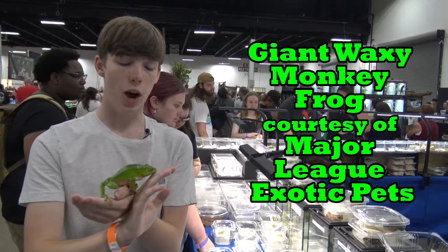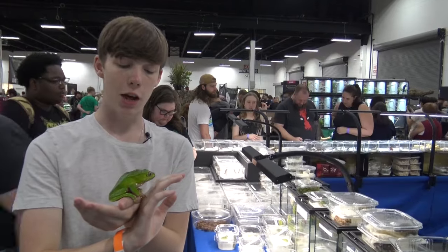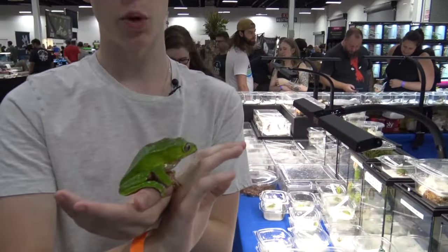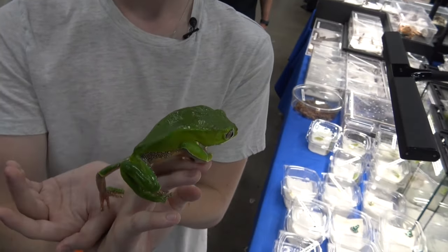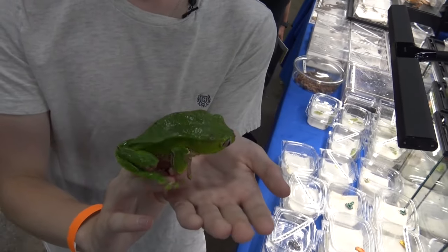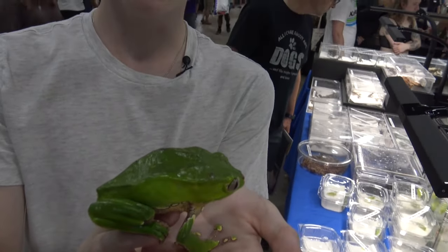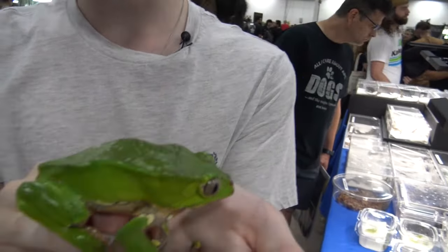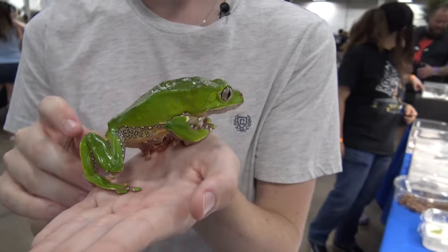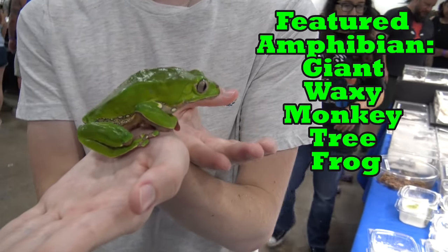This is a giant waxy monkey frog. They are a large species of arboreal frog from South America, and they get their name because of their waxy skin coating, which helps them tolerate high temperatures in low humidity. They get bigger than this, and their top is a nice green color, and their belly is kind of pale, but they have these cream-colored spots with black rings. Because they are a beautiful and very hardy and unique frog, the waxy monkey tree frog is one of our featured creatures of the show.